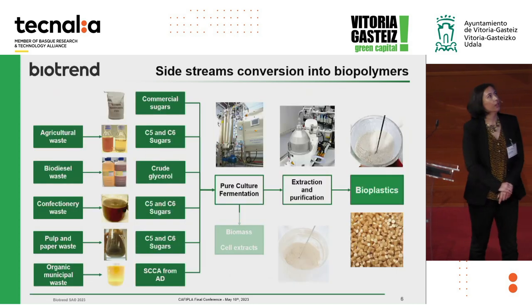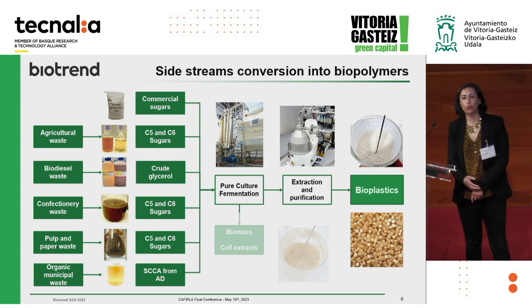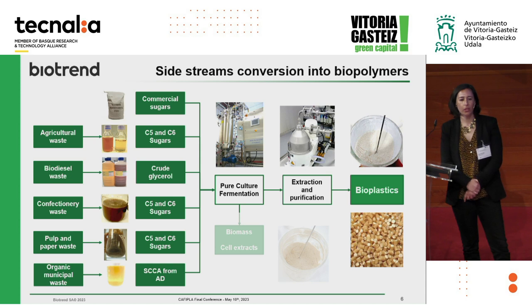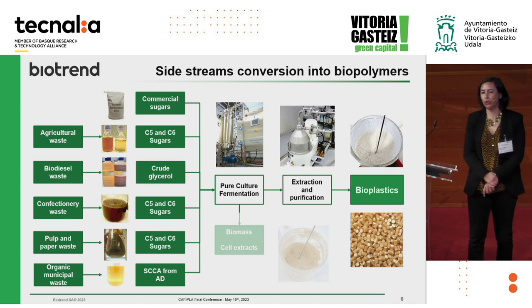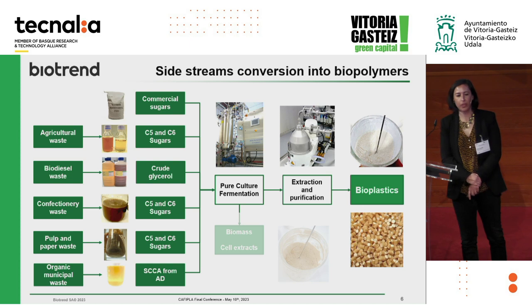Mainly, this process entails the conversion of the waste into solutions of sugars or oils or carboxylic acids that can then be used as carbon source in bacterial fermentations for the production of the bioplastics after extraction and purification.